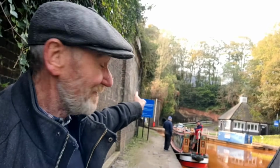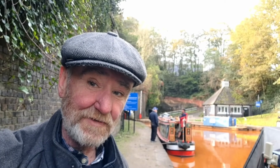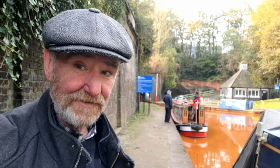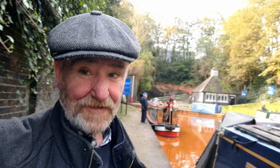Just to the other side there of the Harecastle Tunnel, you may be able to see what remains of Brindley's Tunnel. That opened in 1777, but due to landslides, it closed in 1914, just before the outbreak of World War I. Yeah, they actually ran simultaneously, these tunnels. One would carry the traffic north and one would carry the traffic south.